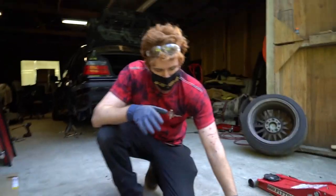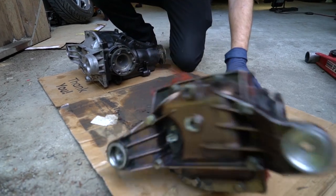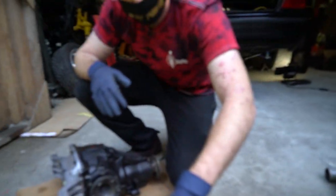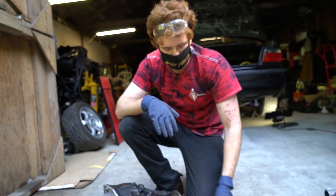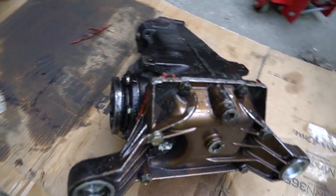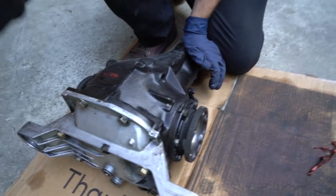Now, like I said, the solid diff bushings are a plus, but I don't know if you guys can see, I'm wearing gloves and this is gross to touch. Look at that, dude. This is enough RTV to do every gasket on your car. You don't need this much RTV. This diff, as you can see, it's RTV'd. There you go.